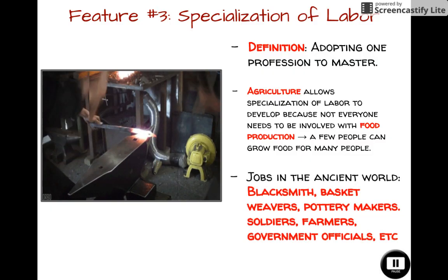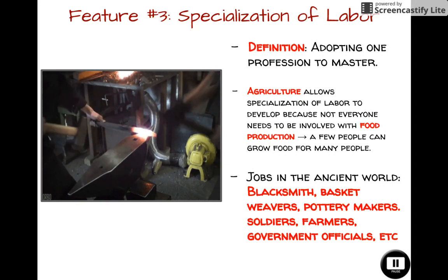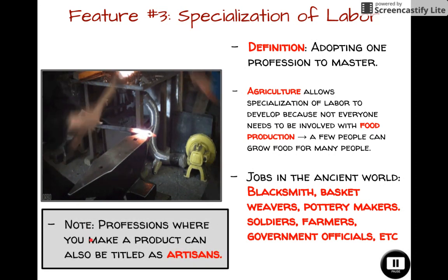What we'll see appear in the ancient world are different jobs like a blacksmith, which you see here in this GIF, basket weavers, pottery makers, soldiers, farmers, government officials. All of this stems from agriculture and having someone being able to produce food for you so that you could work a different job. Just a quick note, in class, I will be using the term artisan. And an artisan is a profession in which you make something with your hands for a living. So a blacksmith would be classified as an artisan. A basket weaver would be classified as an artisan. A pottery maker can also be called an artisan. So that's kind of an umbrella term for these ideas.